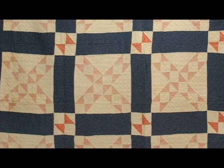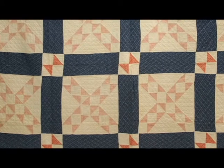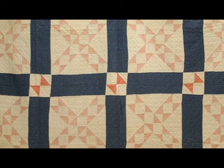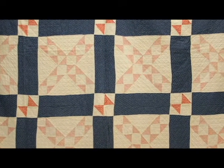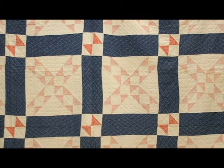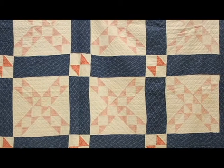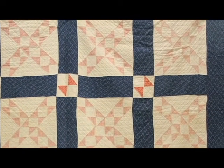Yep. This quilt comes to us from Elizabeth Agnes Thompson, who actually constructed this quilt around 1900. But it's actually made from materials from as late as the 1850s. The pink patterns that you see here were constructed from babies' dresses from the 1850s. And what's truly unique about this quilt is the family story and the family legacy that it portrays.